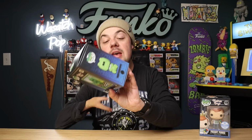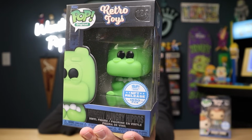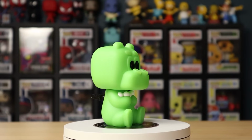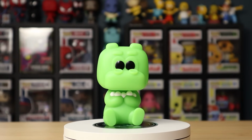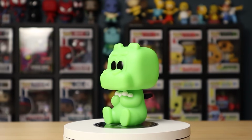And then we also have this one. This was my favorite out of the whole set. This is the Hungry Hungry Hippos right here. This is the green one. And I say it's the green one, but this is actually the only one that exists. This is limited to 1,550, like I was saying. I love that he actually is holding some of the pieces in his hand, you know, the little white pearls, I guess, that the hippos eat in the actual game.